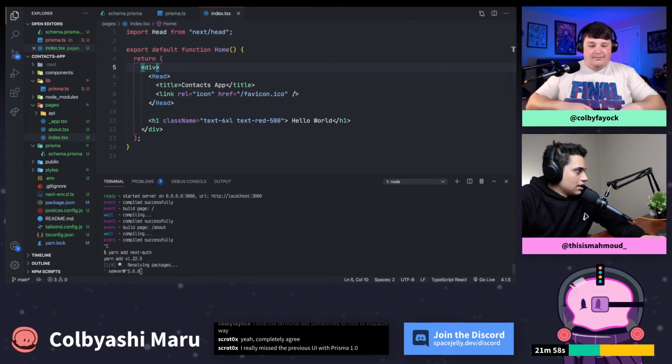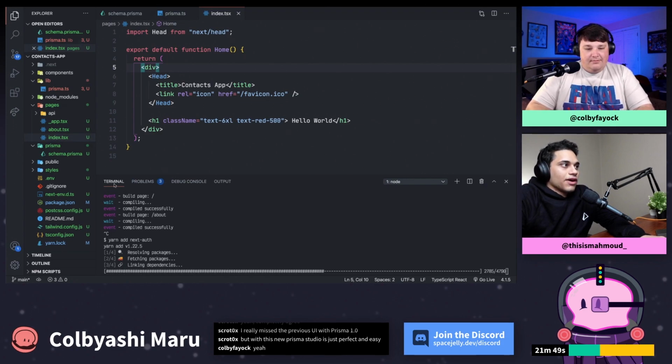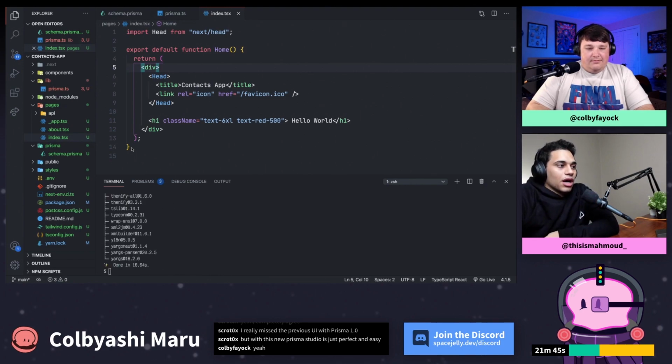And in the pages directory, okay, so first of all, in the .env file, since we're using GitHub authentication, we're going to need two values from GitHub: the client ID of our GitHub app and the client secret.